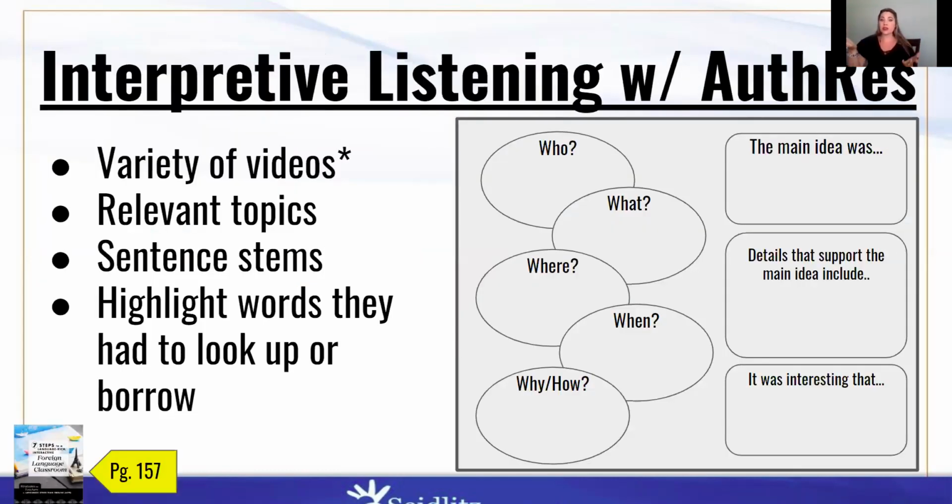So this is what the graphic organizer looks like. It's very simple. It would be in the target language. So I'd ask my students to watch the video so that they could answer those questions: who, what, where, when, why, and how. The why and how is the pushing it for my level 2s, right? That is getting some more information than just the surface level. So that one's always a challenge.